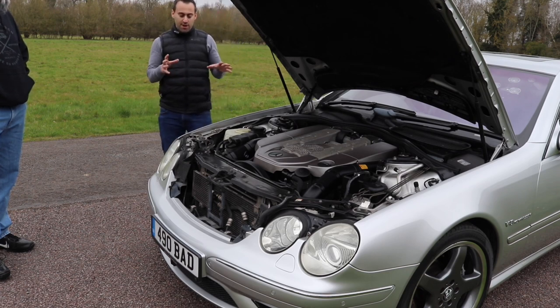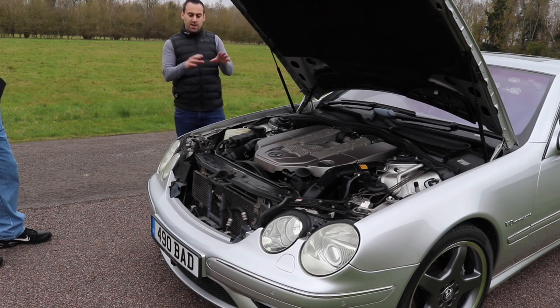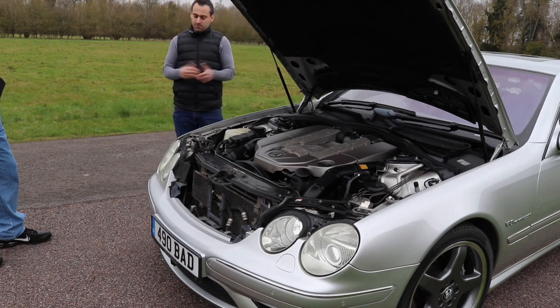If you don't mind me asking, Greg, ballpark figure, just so we know how much these are bought for, give or take. You don't have to say how much you paid for it. High mileage ones you can pick up for about 10, low mileage ones with full service history, 15 to 20.